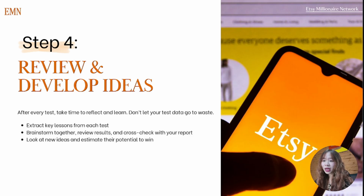Next, brainstorm, challenge, and refine your ideas. Compare everything with the product report you have reviewed. Then, cross-check with the customer insight you have gathered to improve or judge. From there, you can start to predict how strong your new idea could be. This step is where the magic happens. It's where you can discover those super strong ideas, the ones you can scale up, build a full collection around, or even create a whole shop just for that niche.